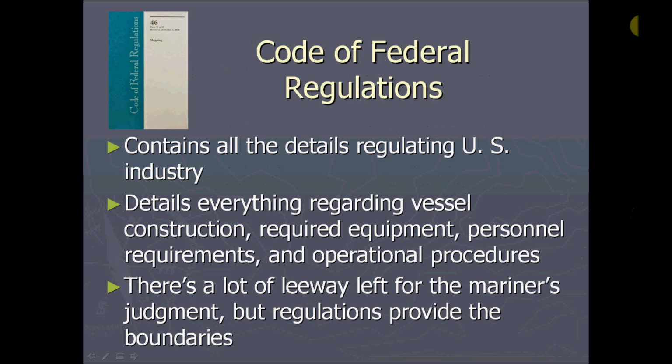It contains all the details regulating United States industry. And since the maritime industry is part of that, it details everything regarding vessel construction, required equipment, personnel requirements, and operational procedures. Now, there is a lot of leeway that's left for the mariner's judgment, but the regulations provide the boundaries.